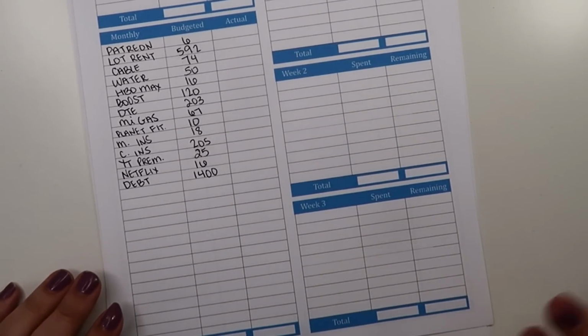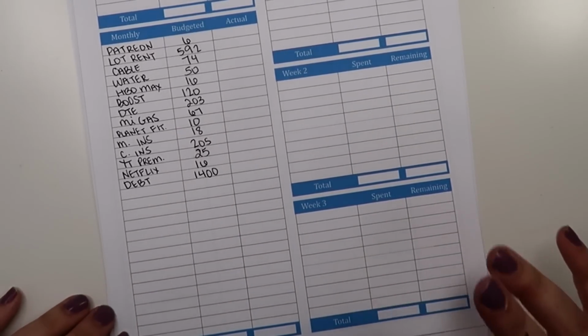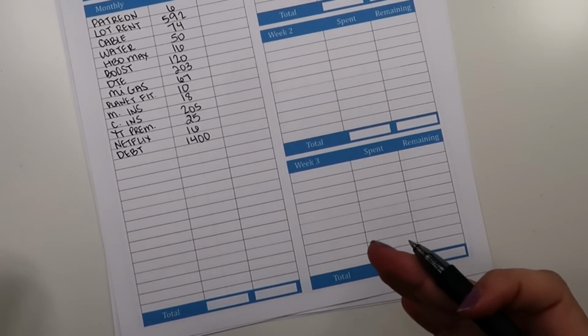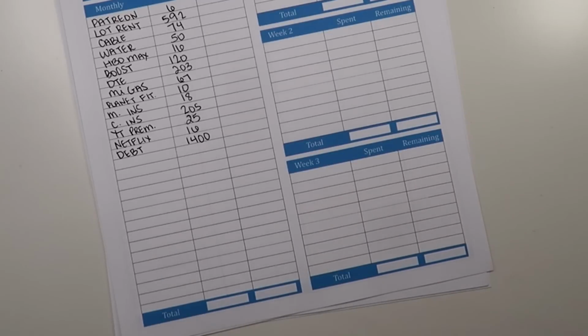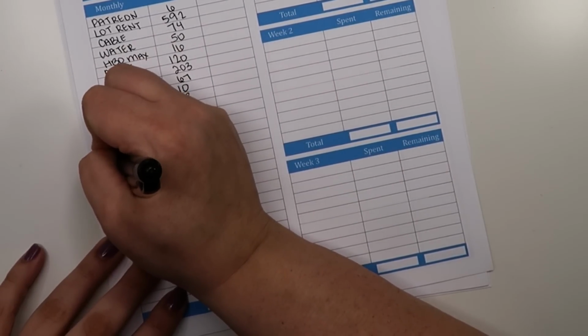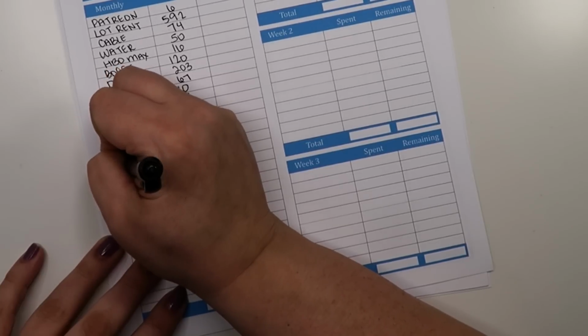So that's debt. Next up, we have my variable expenses, and this is where I have the most control of my budget. I have to pay my bills. That's a given. Regardless, no matter what, they have to be paid, but I have a little wiggle room with how much I spend on groceries, how much I spend on gas, etc. So for food, that's actually going to be groceries.